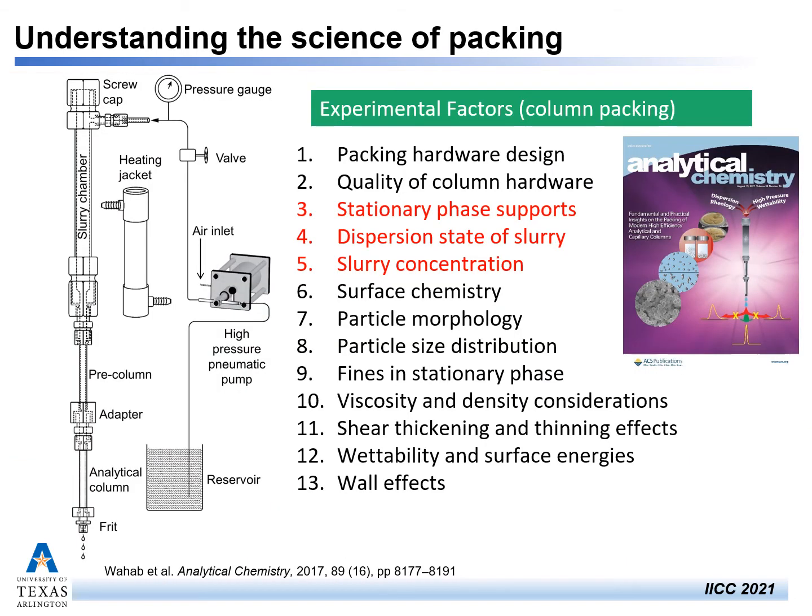Now there is a challenge here: once you have the silica particles and you have those small stainless steel columns, how do you pack those particles? How do you fill those up? It's not a trivial task, and it took me a couple of years to actually understand this effect. There are at least 13 factors which affect the science of packing. The better the columns are packed with silica particles, the narrower your peak width is.